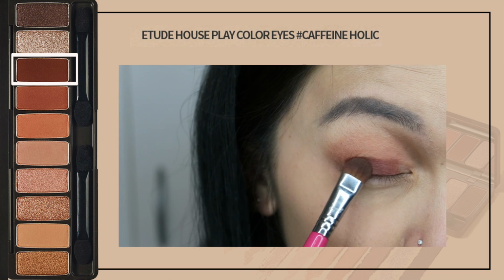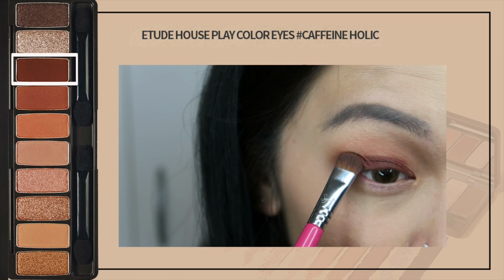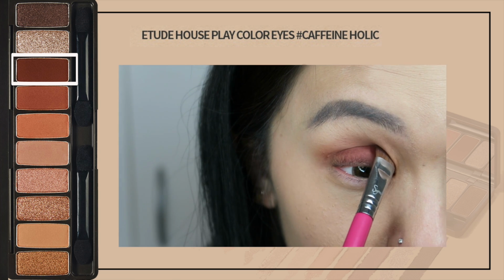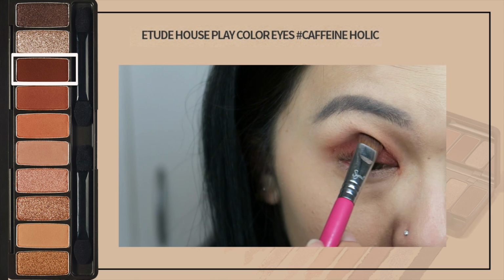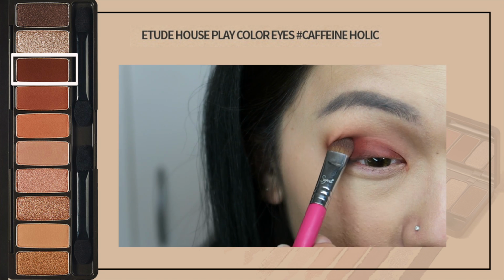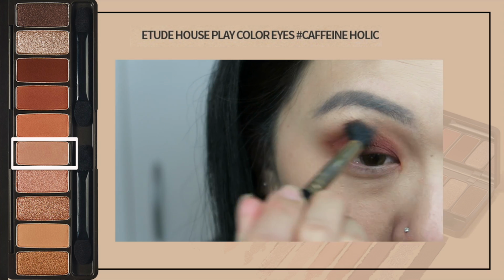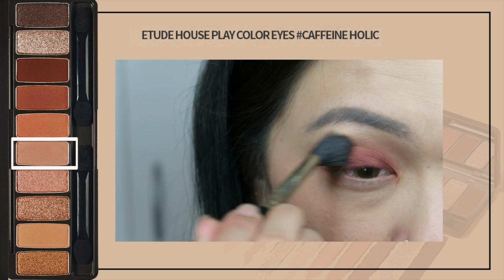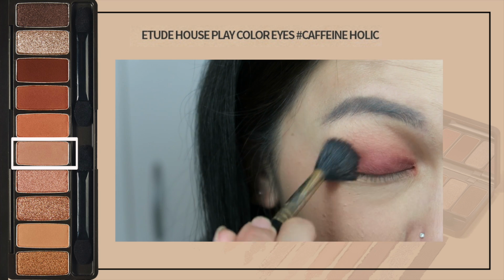And then using this favorite shade of mine, which is the red undertone brownie shade, and then just applying on the crease of my eye. I feel like applying a dark eyeshadow like this just makes my eye shape much more rounded, more of a puppy look, which I really like. And I'm just taking my time applying this and then blending it out again just to smooth out the crease area, because I don't want it to look really harsh at all.